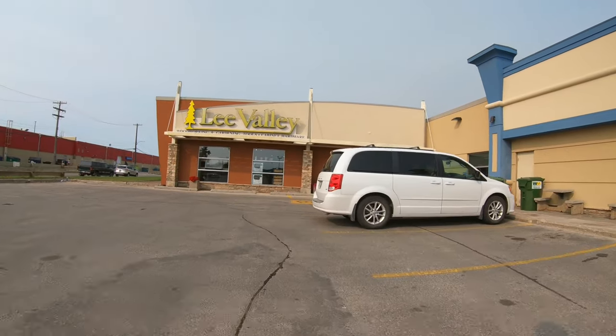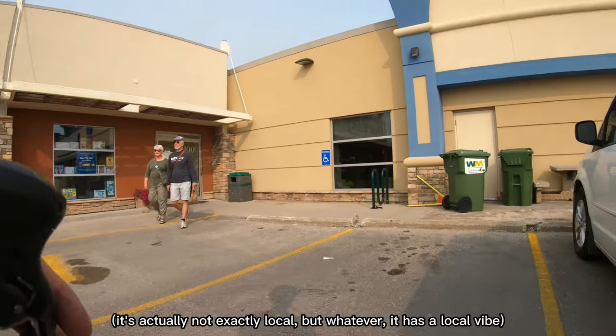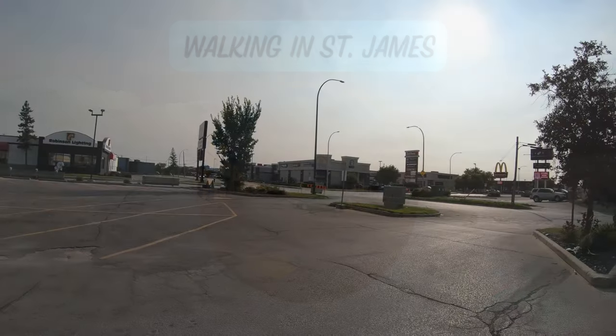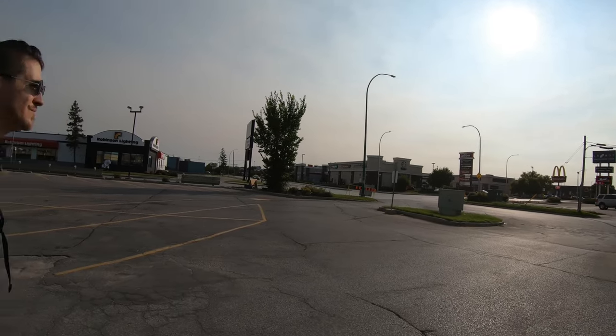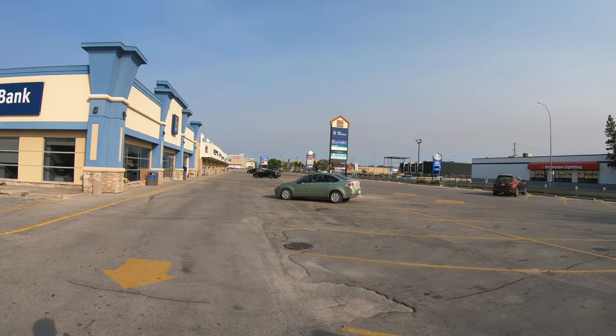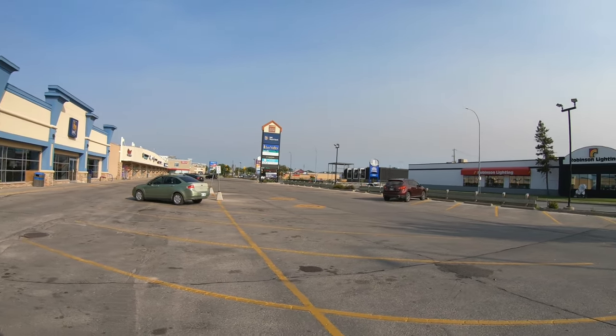We made it! This is a cute local hardware store, and they even put in a bike rack recently. Let's see what it's like to walk around St. James. I can tell you already, we're going to be walking through a lot of parking lots, because St. James is mostly parking lots. Big, mostly empty parking lots, like this one.